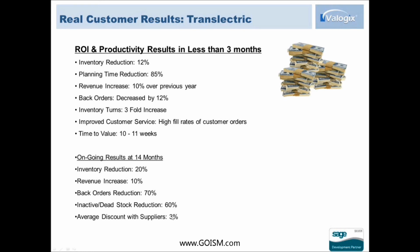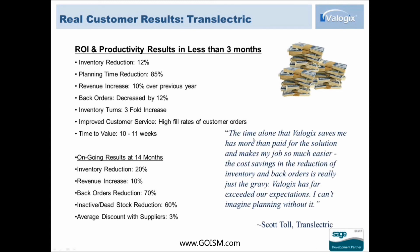And one thing that was a surprise to them: the fact that they now had a forecast they could depend upon, and that their purchasing manager had freed up almost 2 full days a week, he was able to sit down with his suppliers and negotiate volume agreements for the year that resulted in across-the-board, on average, savings of 3%. So that was an incredibly powerful benefit that was a complete surprise to them. They noted, again, even with all that real savings, the time savings alone was what they considered to be providing them a return on investment.